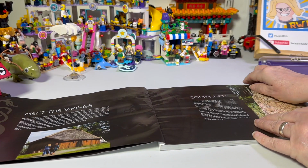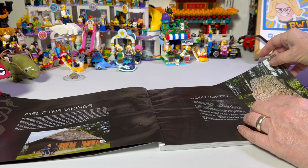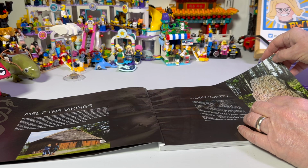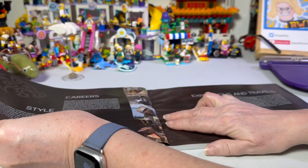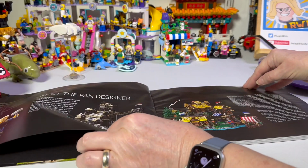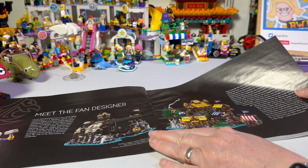So we've got a book with lots of sort of a preamble in it. So we've got Meet the Vikings. Their reputation for being merciless plunderers and pillagers. But Viking culture is much more diverse. Yes, there were curious explorers, resourceful sailors and tradespeople, creative cooks, carpenters, weavers, jewelers, farmers, fishermen, storytellers, and much more. Yes, they were, correct. Things about community, careers, style, expeditions and travels. There's a lot here about Vikings.